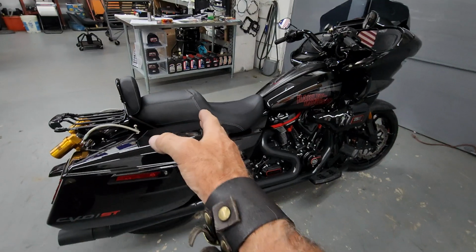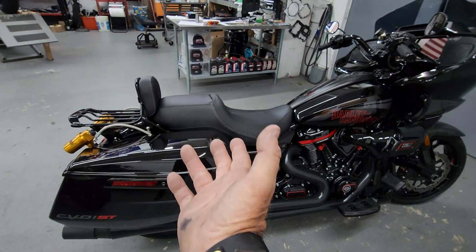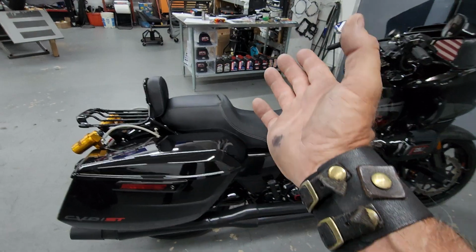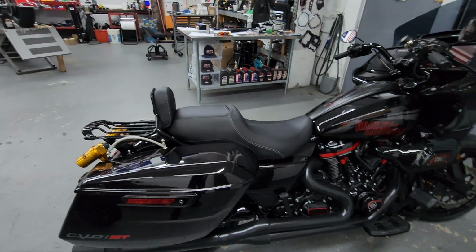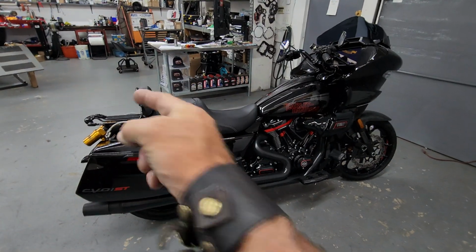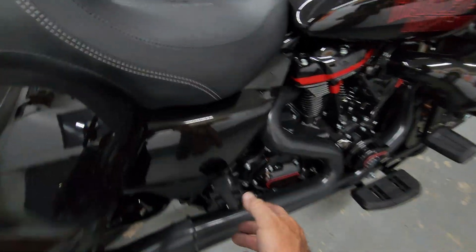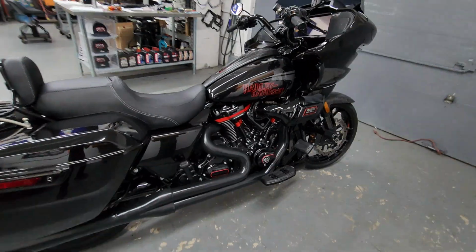It didn't have the seat, so I went with the Tallboy saddle. They don't come with a passenger seat, and I ride with Christy all the time, so I had to do the passenger seat and the backrest so she doesn't fly off the back, because trust me, with the horsepower and torque this has got, you've got to have that, or your passenger's going flying off the back when you crack the throttle. And we put the HDMC pegs on. Other than that, this is the way it came out of the box.